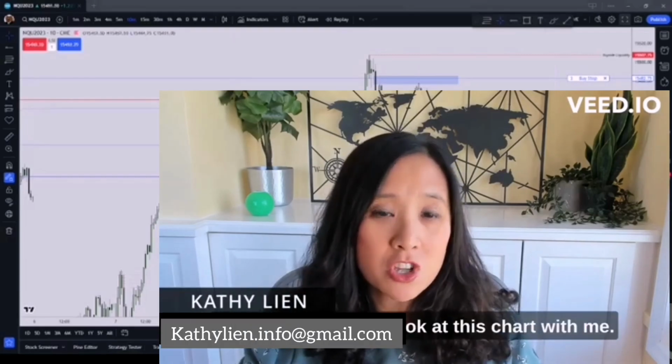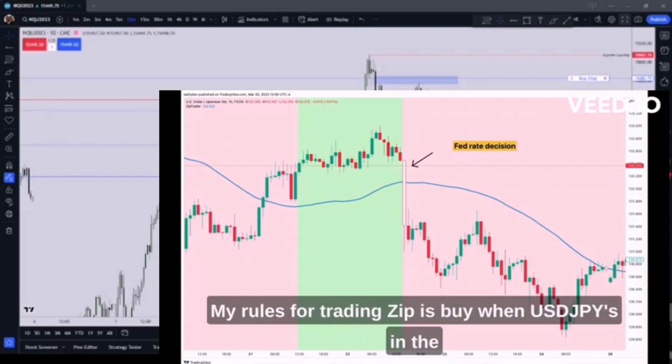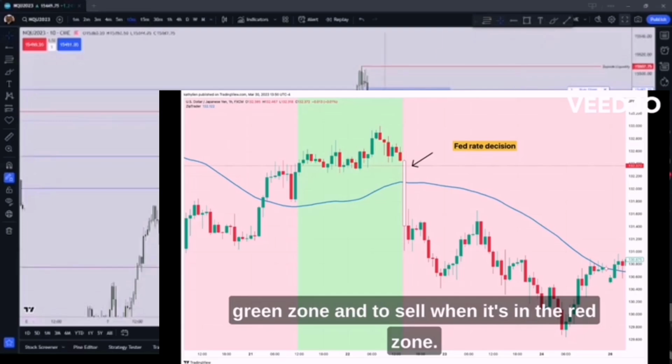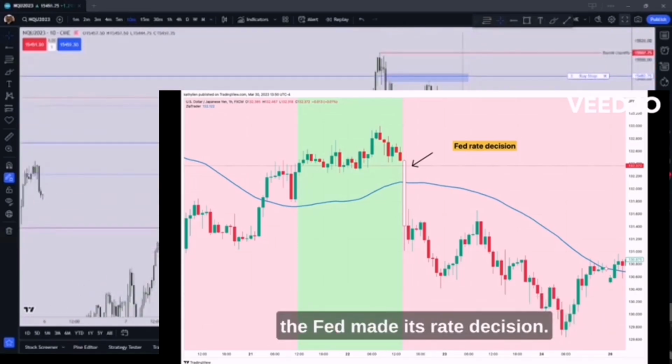I want you to take a look at this chart with me. It's a 1 hour chart of dollar yen with Zip indicator. My rules for trading Zip is buy when dollar yen's in the green zone and to sell when it's in the red zone. This is FOMC day, and I pointed to the candle when the Fed made its rate decision.